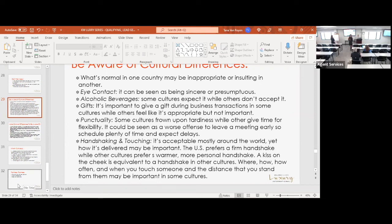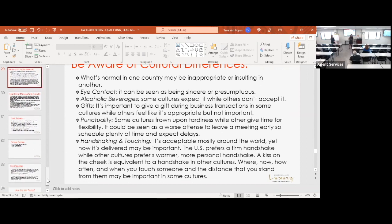Handshaking and touching. I am a very touchy-feely person and COVID is killing me. Right? Karen knows this, she's been out with me. So we've actually spent a whole week together at family reunion, which is coming up this coming month.